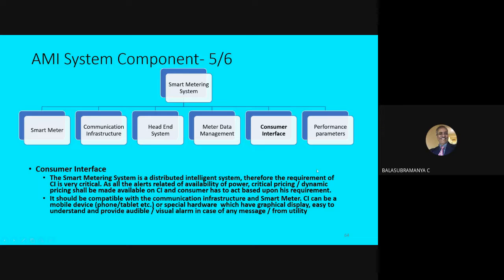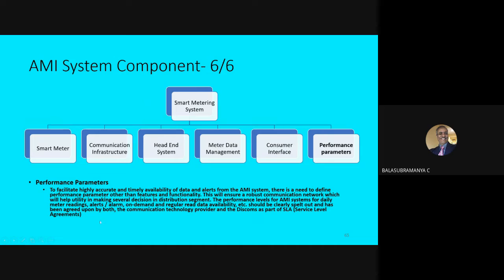So next we will go to what we call the performance requirement. Performance requirement is done basically to facilitate highly accurate, timely availability of data, and alert mechanism in the AMI system. So this is how the AMI system components have been integrated into smart system philosophy.